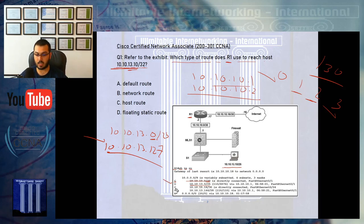Number 3, C, which is connected, can reach 10.10.10.16/30. Again, /30 gives you only two usable IP addresses. So no, definitely not. Okay. And we can use some sort of logic, and I will tell you what that logic is.